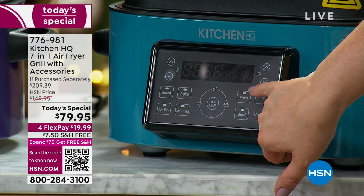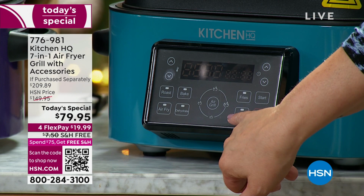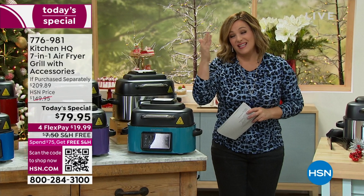Here's a button for beef. If you love burgers and steaks, any type of steak, you just press that button. It will give you the consistent results every time. And it's very cool because you can even program the temperature. So you can go low and slow if you wanted to for dehydration, or you can go high up to, I think it's 515 degrees.